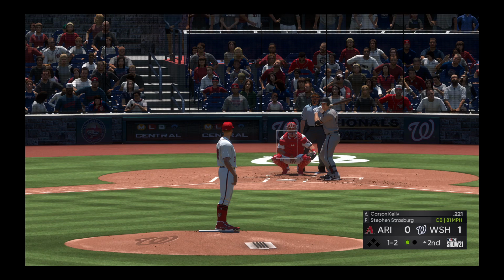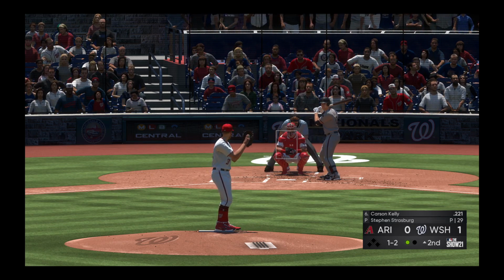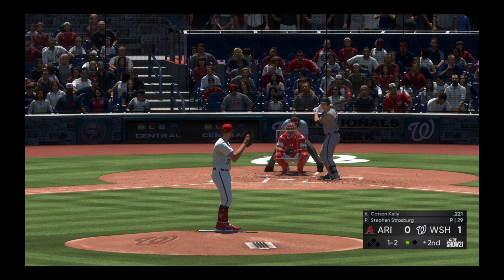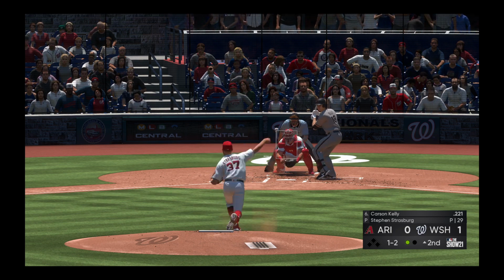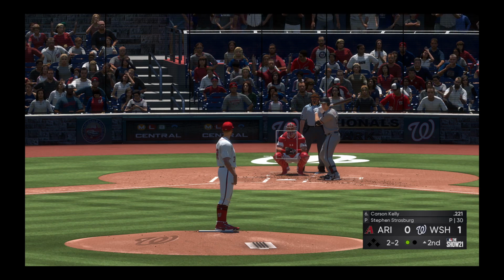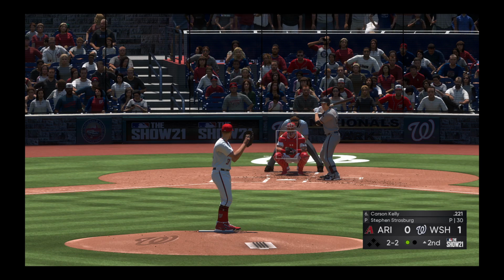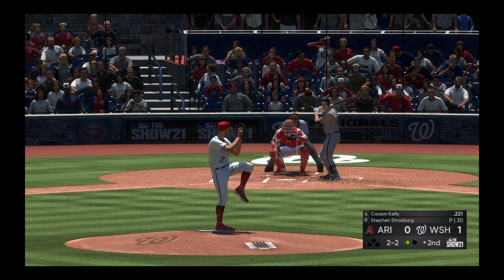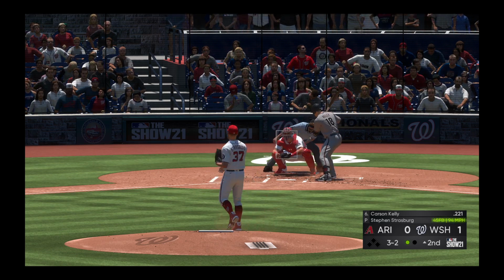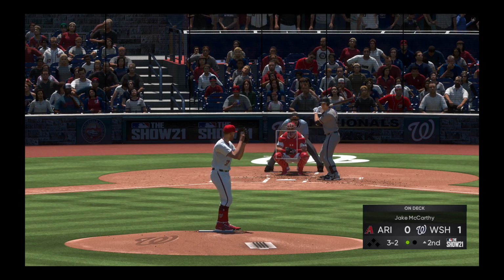0-2 pitch is a curveball that misses, 1-2. He didn't look overly fooled right there because a lot of pitchers will go to the breaking stuff 0-2, but he certainly looked ready for a breaker on that pitch. A 2-ball, 2-strike count to the Diamondbacks catcher. Fastball didn't miss by much, and it's a full count now, 3-2.